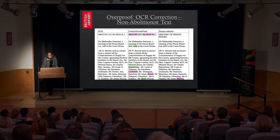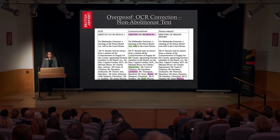And this is another example. It's not actually about an abolitionist speech, but you can see on the left that there is quite some poor OCR on some of those words, especially the title. But even the OCR program couldn't necessarily correct all of the title there as well. So it's a work in progress, I think, but some really interesting results.